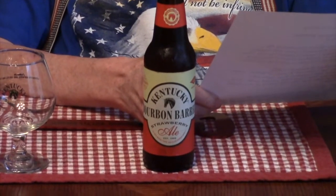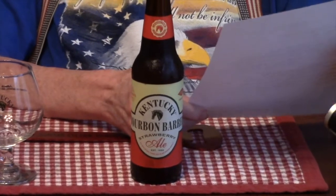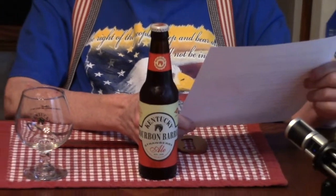Now, the Kentucky Bourbon Barrel Strawberry Ale is brewed with real strawberry juice and aged in some of Kentucky's finest bourbon barrels. This seasonal brew is a perfect blend of fresh fruit and sweet bourbon notes to enjoy all summer long. They've got some food pairing suggestions. It says great with light summer dishes, white fish, cured meats, and soft cheeses. Also pairs with desserts like milk chocolate, cream puffs. Try it as a float with your favorite vanilla or chocolate ice cream.